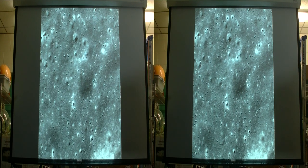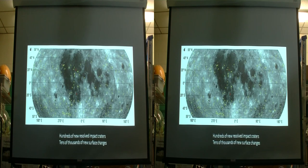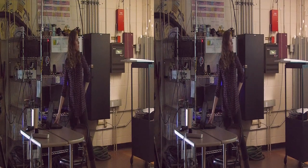And so that has really changed how we think about how often the lunar surface turns over, this gardening rate of the soils. So a couple more examples. You know, we see dark craters, we see bright craters. There's been hundreds of new impact craters that have been resolved. This is the yellow dots here. I think when this is updated again, we're going to have a huge number. The two red dots are actually ones that were pointed out from the flash observations.